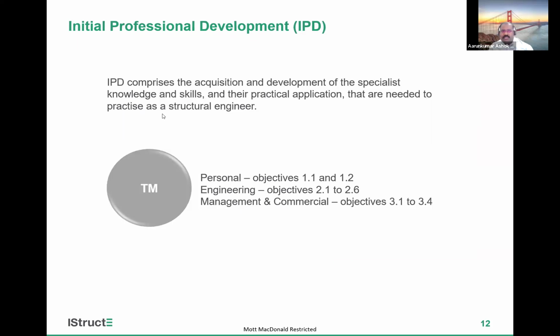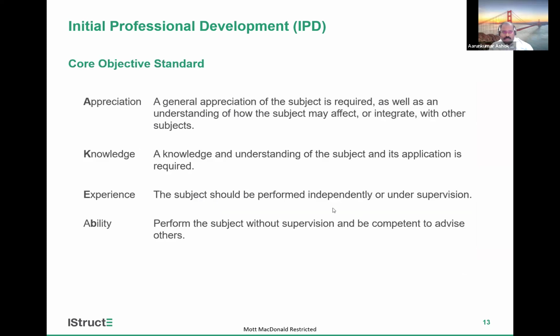So there are 3 objectives in the initial IPD, so knowledge, practical experience and application are required. First is the personal objective, 1.1 and 1.2, engineering objectives, management and commercial objectives. First is appreciation: a general appreciation of the subject is required, as well as understanding of how it affects and integrates with your works and subjects. Knowledge is understanding the subject and its application. Experience is performing the subject independently or under supervision. Ability is performing the subject without supervision, competent to advise others.